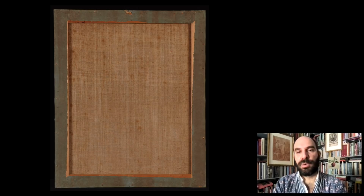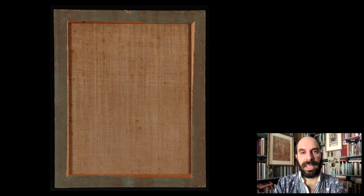Now, this portrait, when we examined it recently, revealed a rather interesting surprise. Here you see the back of the male portrait, and you see how it is mounted, the paper, on canvas and on a strainer, which is almost like a stretcher, an early version of a stretcher in wood. So it is really constructed like a painting. And here you see the back of it.